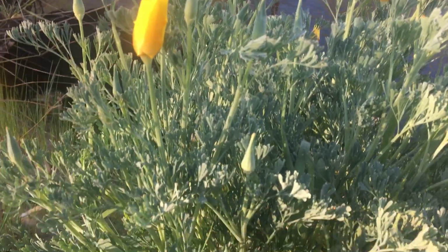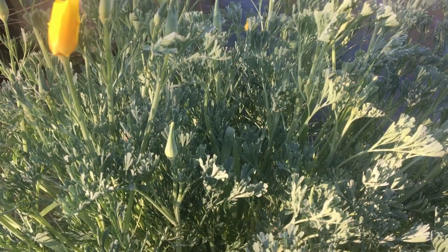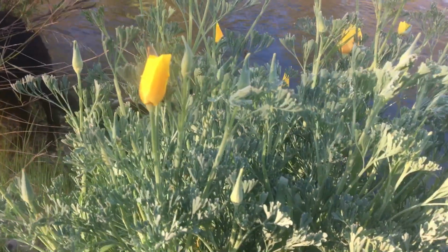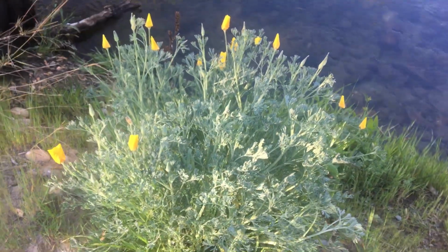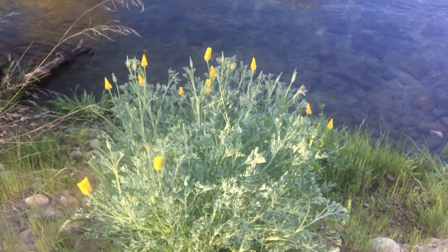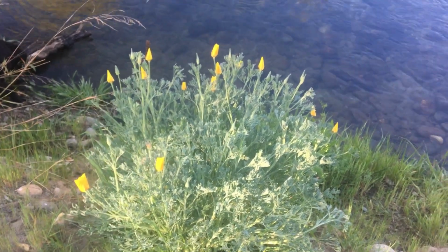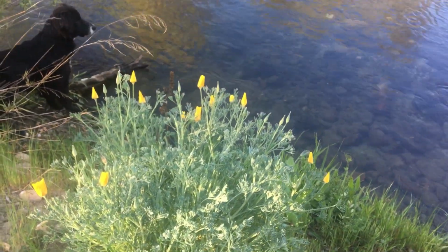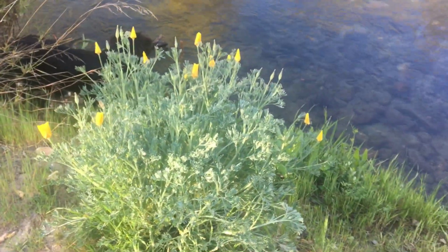Now this plant is in the poppy family, Papaveraceae. And so it has a lot of the same benefits that some of the other poppies have. So it's really good medicine for insomnia, anxiety, or pain. And you can take the whole aerial part of the plant, meaning the leaves, the stems, and the flowers, and you can make a tea.